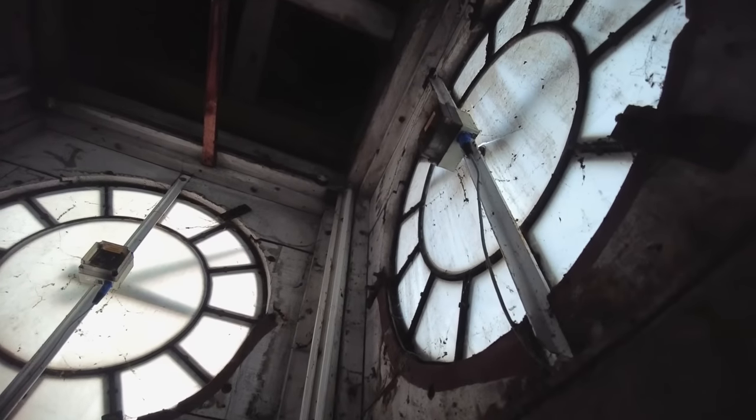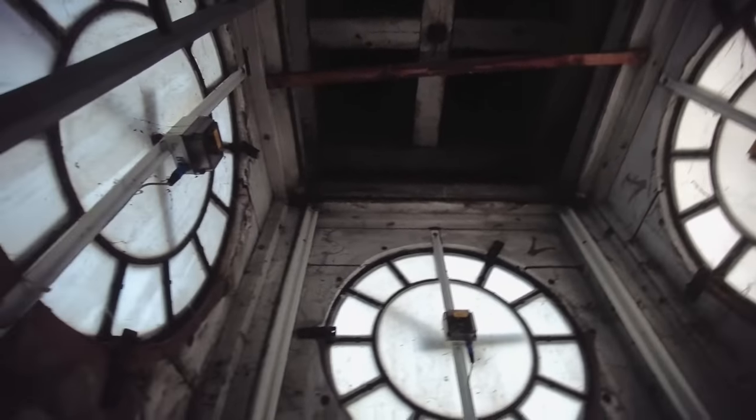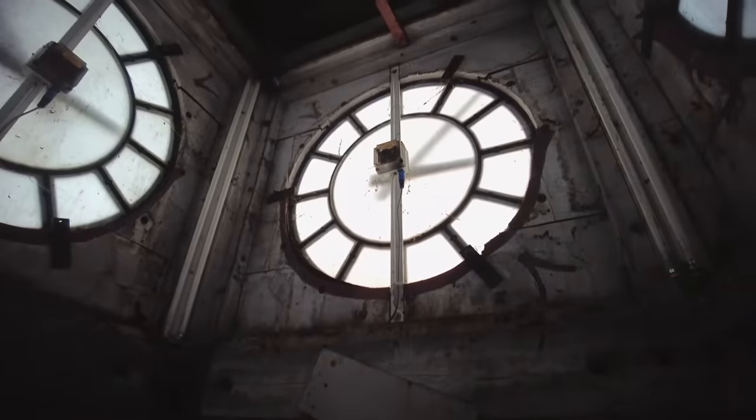This is the very tippy top of the clock tower. This is like 150 years old, this part. And that's where I've come from. Wow. That is smart. Now, time to descend. I'll go and meet Eddie. God, bloody spider webs up here.